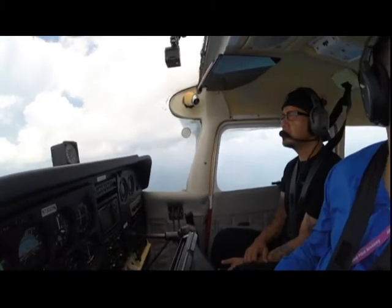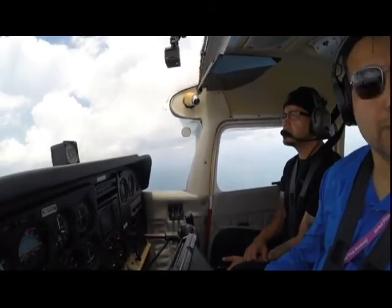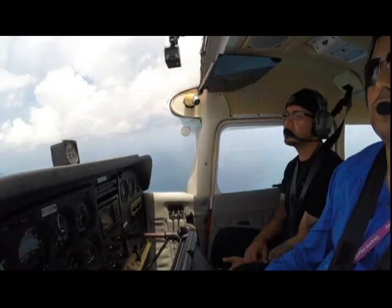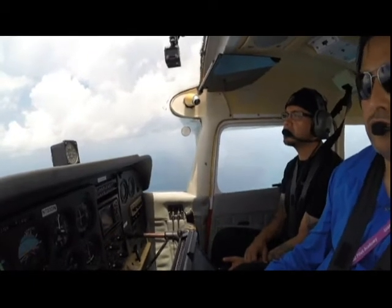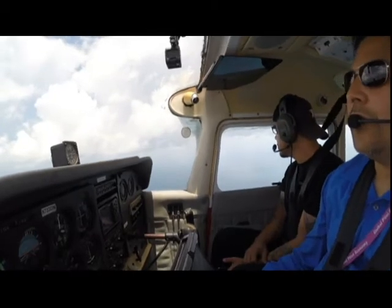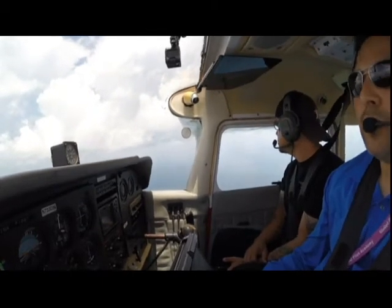Approach 733 Delta November, just wondering if we could descend a little bit. Number 3 Delta November in about 3 miles, sir. I've got IFR traffic at 2,000 off your right. All right, in about 3 miles, we'll stay at 3,000 looking for the IFR traffic.